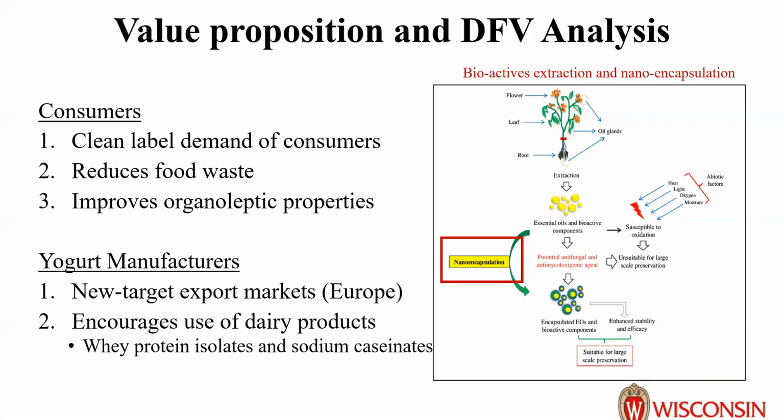The value proposition for the proposed idea can be dictated here for the consumers as well as the yogurt manufacturers. For the consumers, it meets their clean label demand, reduces food waste as the shelf life of this product is extended, and also improves the organoleptic properties by slowing down the fermentation of the product and thereby reducing the off flavors produced due to the fermentation. The value proposition for the yogurt manufacturers is that they are now exposed to new target markets like Europe, where preservatives are still being used in their product. The other point is that these natural bioactives encourage the use of other products within the dairy industry.